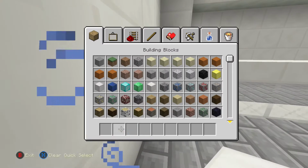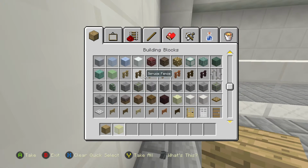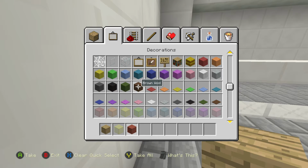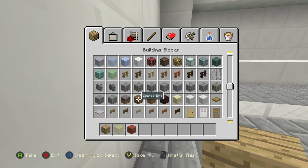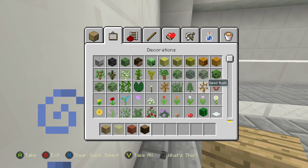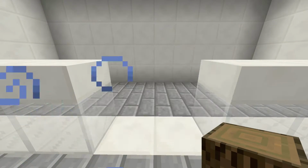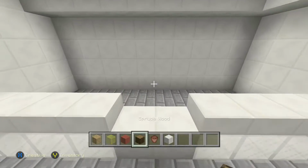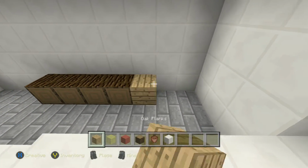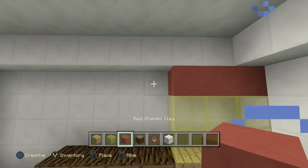So now we're gonna get our oak wood, yellow glass, red stained clay, and what else was it? I think it was spruce. See, where's our spruce at, and our pots, and that's all we need over here. Oops, we just messed that up. We actually need to put that there. I think it was 1, 2, 3, 4. 1, 2, 3. Yep, just like this.